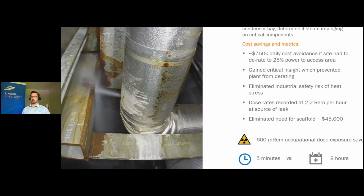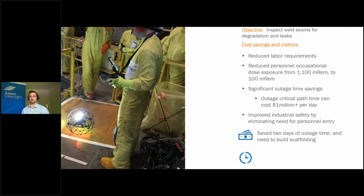Next, we were able to attach a dosimeter integrated into our drone to record dose rates at the steam plume of 2.2 rem per hour, which is very, very high. So we were able to gather quite a lot of data for this site during this inspection.